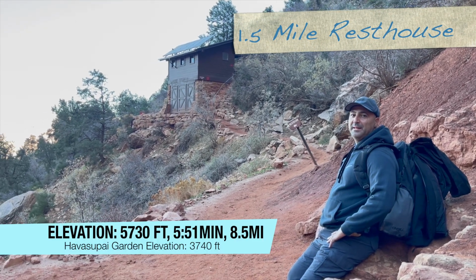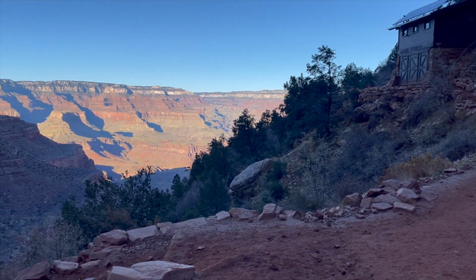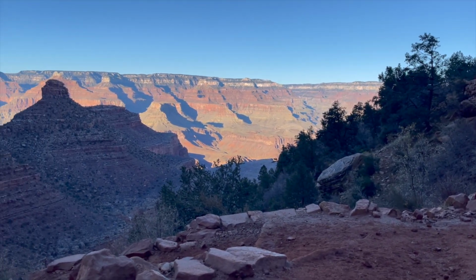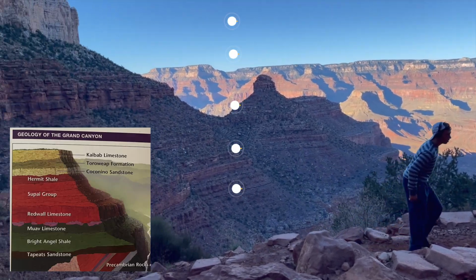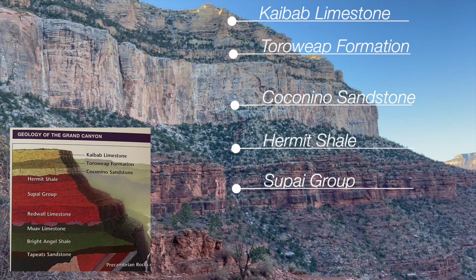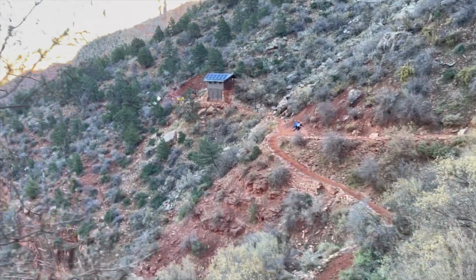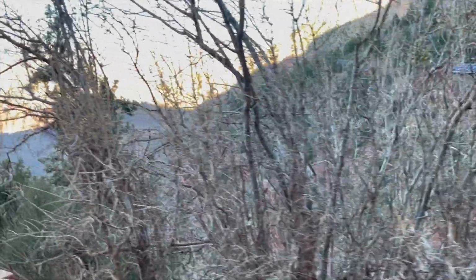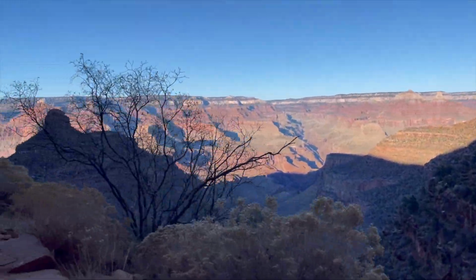The restrooms at the 1.5 mile mark, which is not exactly 1.5 miles. But those shadows, the beaut. It's a beauty. After a quick rest at the 1.5 mile house, we've got our last 1.5 miles plus to go.